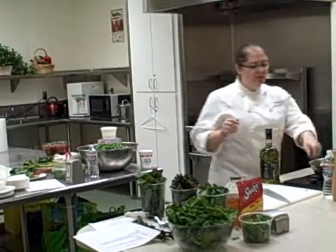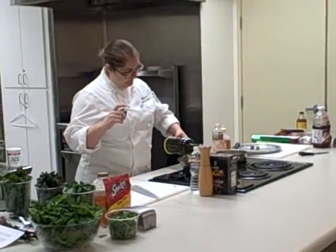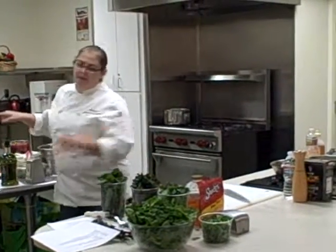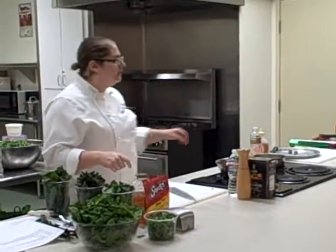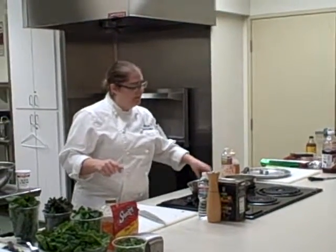All right, so what we're going to do is we're gonna take this pan here, we're going to add in a little bit of oil. I'm using olive oil, but any oil will do. Personally at home, I use a lot of coconut oil. But olive oil works just fine. It's an easy oil that we use in all the recipes.